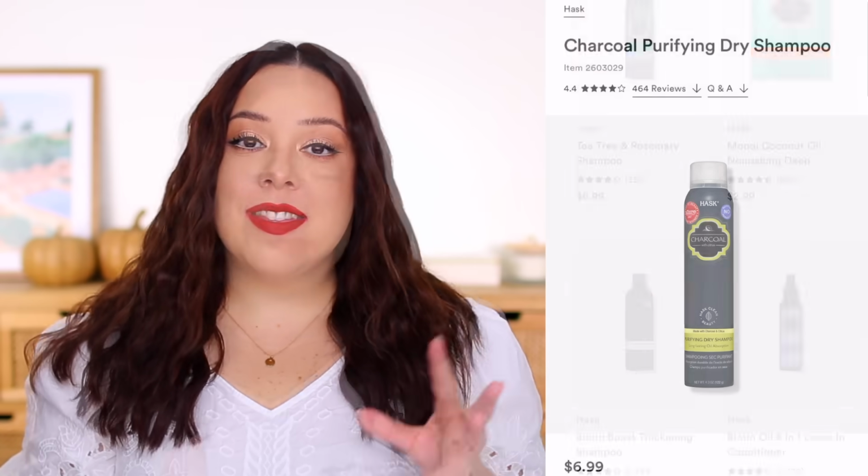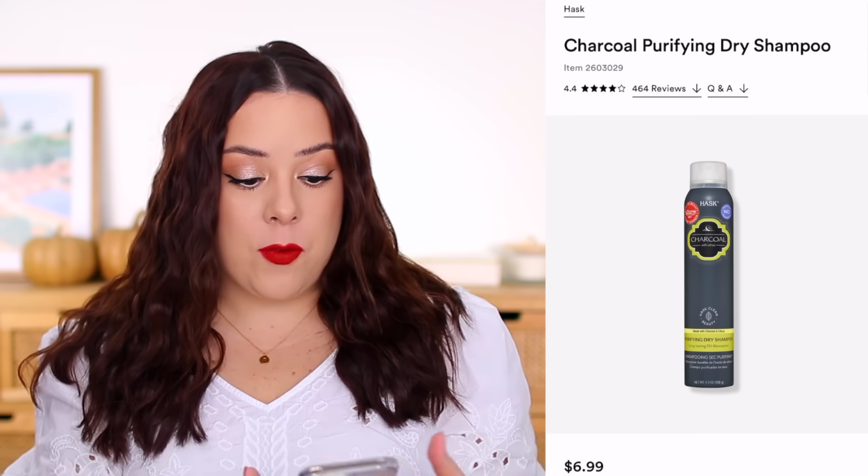This is another one of my favorites. I guess, would they be considered a drugstore brand? I think so. One of the more affordable brands at Ulta that I really, really love when it comes to hair care. They also have a charcoal dry shampoo, which I feel like is not quite as intense as IGK, but it's also very, very effective. That's the one that I'm currently using. They have an argan oil 5-in-1 spray that I think is a great option if you're looking for, again, a leave-in conditioner, heat protectant, all wrapped into one.